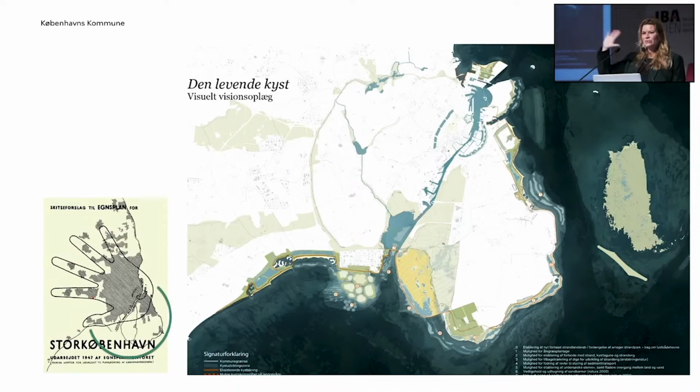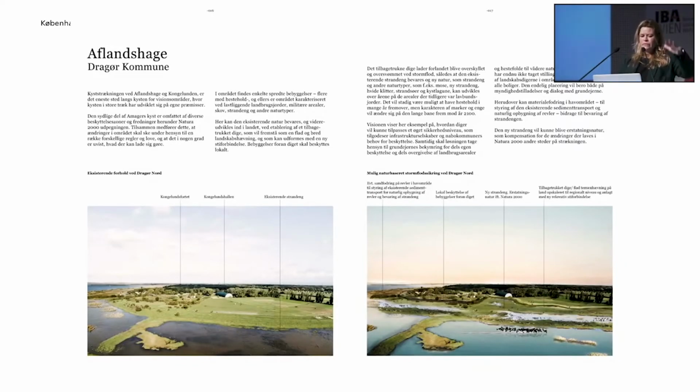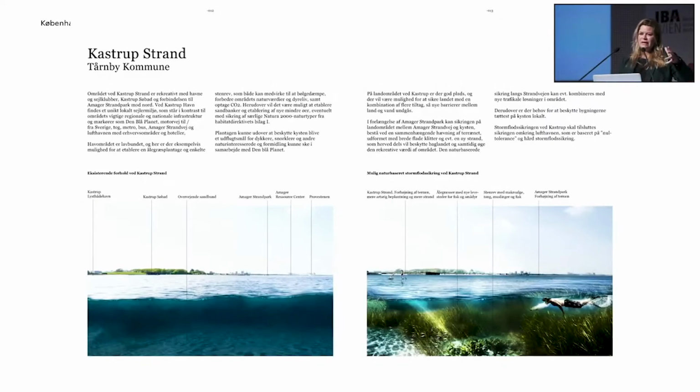So I started by showing you this five-finger plan hand. And what we have developed within the last few months is a new plan of a green bracelet that should protect the finger plan. So a series of nature-based solutions all the way around Copenhagen and the neighboring municipalities to protect us from this rising seawater. And just a few images to say, what will this be? We don't know, because it's a 100-year project that over time will be built and be raised more and more to protect this area. And the idea is at the same time to plant a lot of seaweed to provide an underwater forest for the biodiversity.